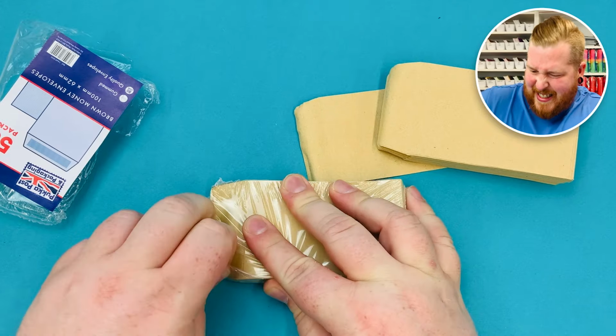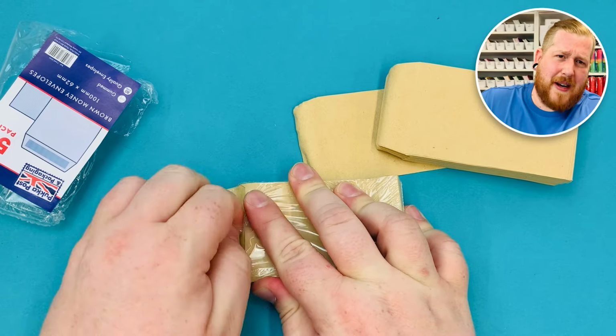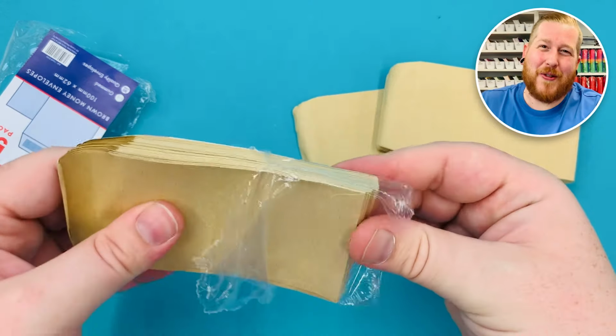A little bit of music. I can't get this open. Oh my god, got it. I got it. I'm strong.